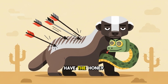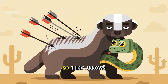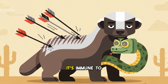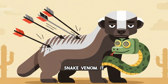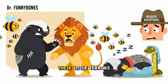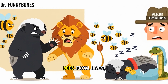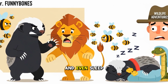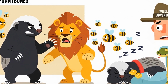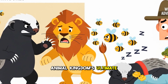Next, we have the honey badger. This fearless fighter has skin so thick arrows can barely penetrate it, and it's immune to snake venom. It basically has "don't care" tattooed on its soul. These little terrors will take on lions, chase away bees from hives, and even sleep inside burrows with poisonous snakes. They're basically the animal kingdom's ultimate daredevil.